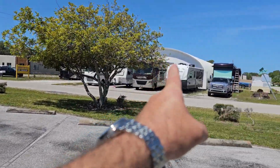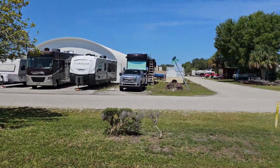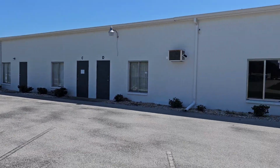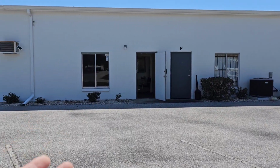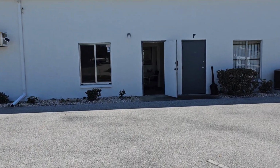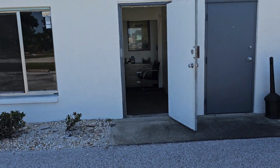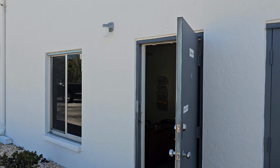It's an RV repair place there. There's a power sports place back there. There's other random things, but this is the front of the strip. So this officially is the front of the new shop. And so when you come here, you'd come in the front, or if you're dropping off a boat, you come to the back. And that's it.